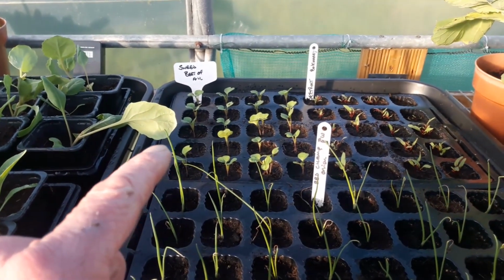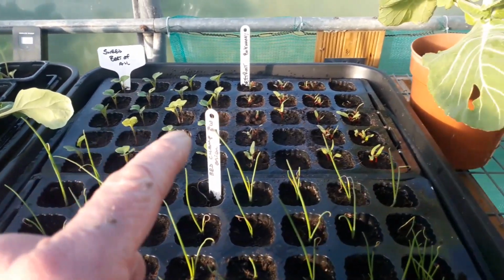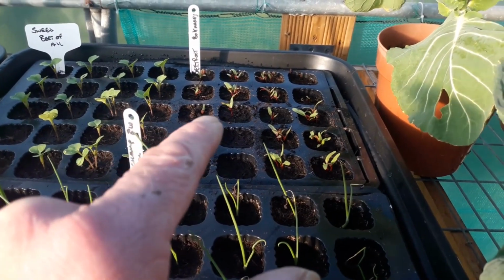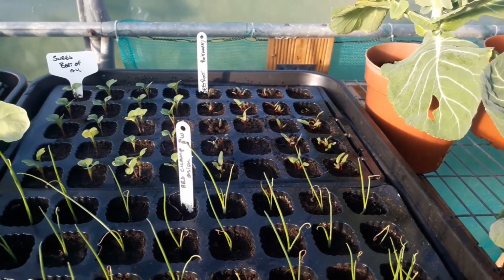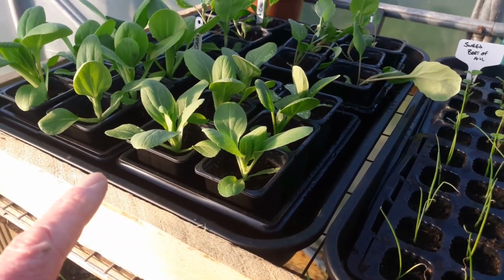Best of all, Swede are doing really well. 100% germination. The second sowing of beetroots is about 70% germination. Not too bad. And these pak choys are doing amazing.